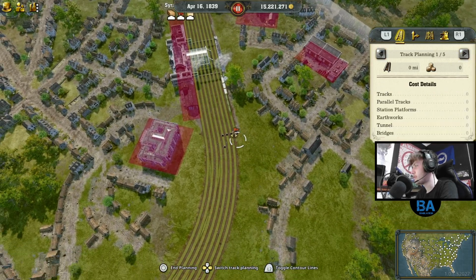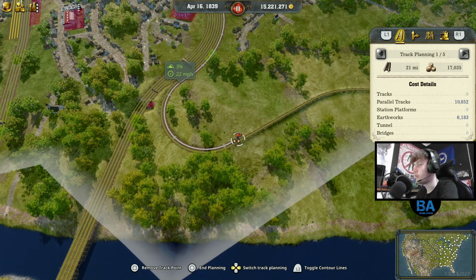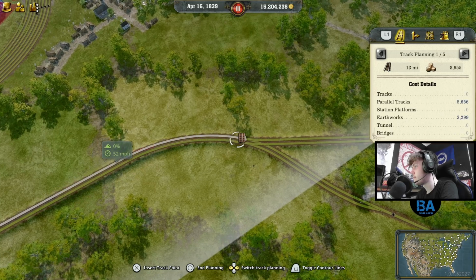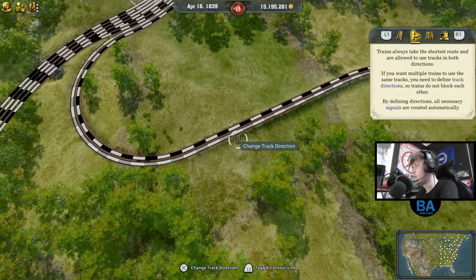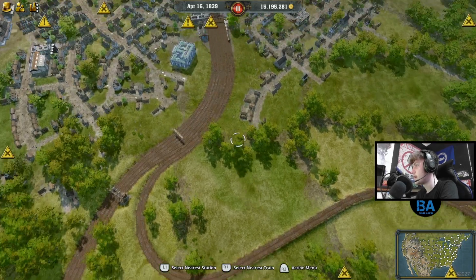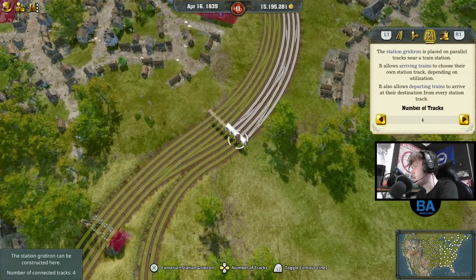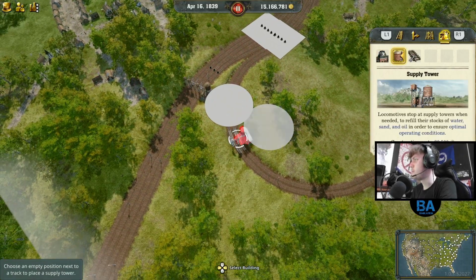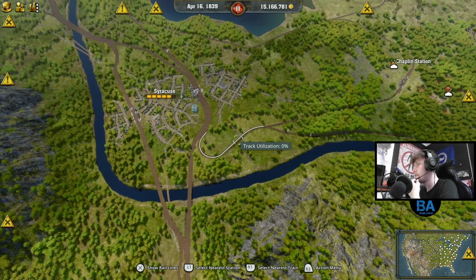I think it's because if we just build this bit first. Right, we'll build that first, and then do this bit. Cheeky. We'll get these signals in. We'll change that to be like that, and then get the grid in like so. And also a supply tower as well. Very important. Get your supply towers in. Right, that should be Syracuse.